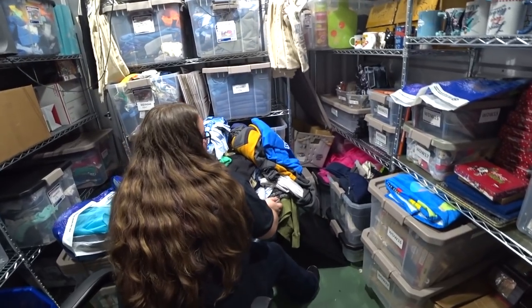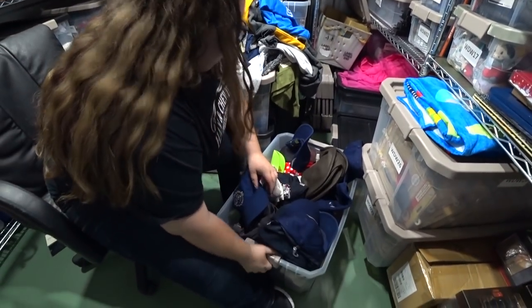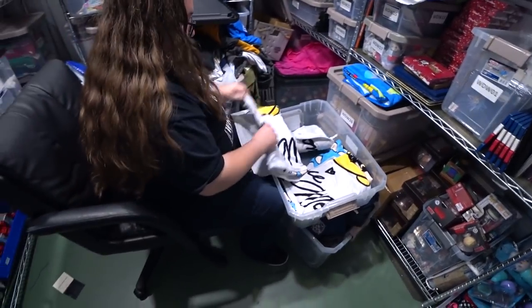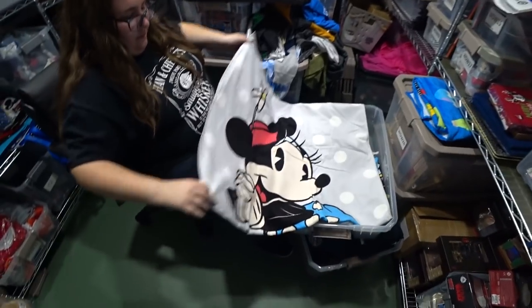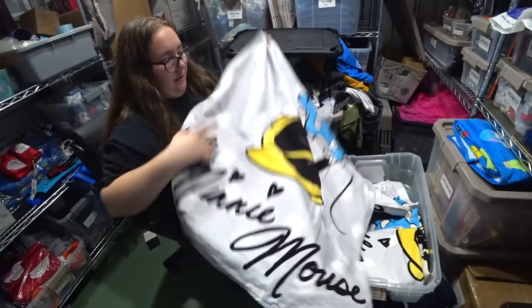Time. Who's ready to see a bucket of hats? Wow. Oh, I love those towels. They have some Minnie Mouse towels left over. They're $9.99, and they're beach towels. It's classic Minnie. She's so cute. Just a few of those left.